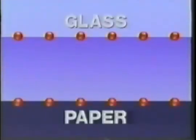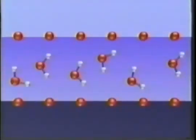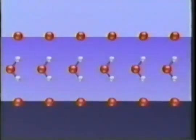Both the glass made of silica and the paper made of cellulose contain a high proportion of oxygen atoms. This causes the dipolar water molecules to align themselves between the glass and paper, forming hydrogen bonds with both materials, which we will now call adherens. So, it is the intermolecular network of partial charges that holds the glass and paper together.